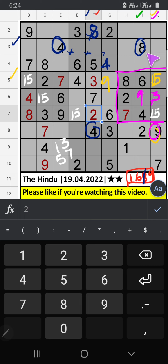Column I, 4 numbers are remaining, 1, 3, 5, 7. 9th grid, we have 1 and 7. So 1 and 7 can't come in these cells. It will come in another 2 cells. 4th row, we already have 7. So 7 can't come in this cell. 7 is confirmed here. Then 1 is here. Then only 2 numbers are remaining, 3 and 5. It will come in another 2 cells. 10th row, we already have 5. So 5 can't come in this cell. 5 is confirmed here. Then 3 is here.